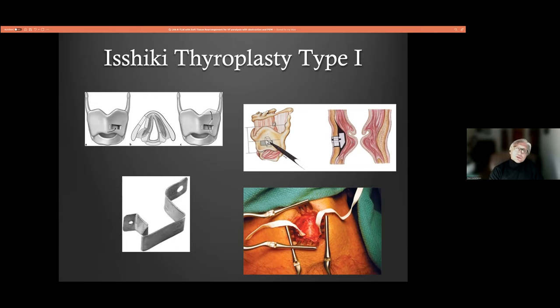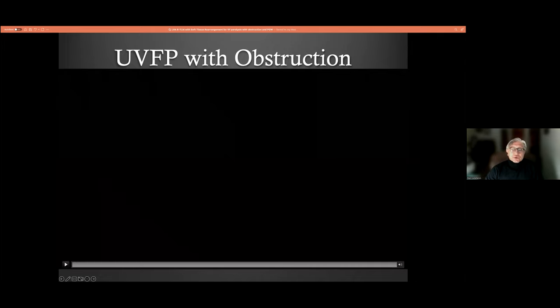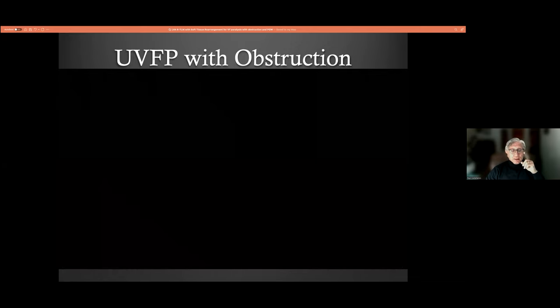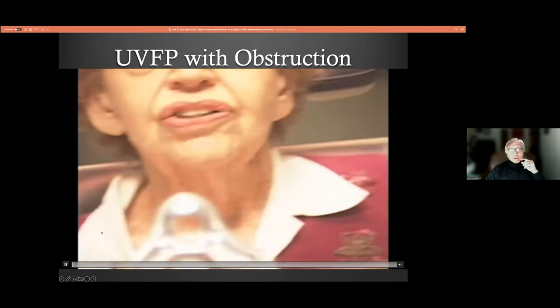So patients who have the vocal fold paralysis with obstruction can be well served by this approach, which you may or may not have seen. This is patient one. This is the patient that I saw in my practice a very long time ago and found her to have this voice.